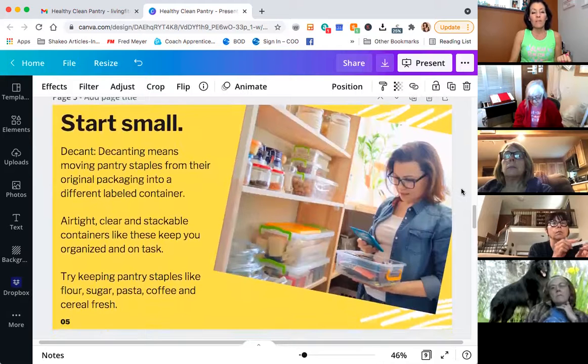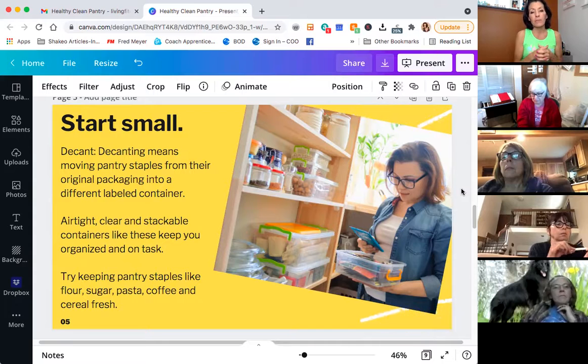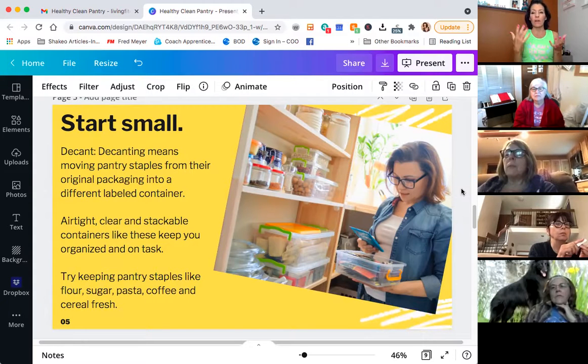And just start small. Decanting. Does anyone decant in here? It means taking things out of their original packaging and putting them in a different container, like a glass Tupperware, mason jars, or the Shakeology container that I have. That's just decanting. I like doing it because I have just a corner cupboard, a smaller pantry, and I can't fit everything in there. So I've taken things and put them in some fun mason jars.